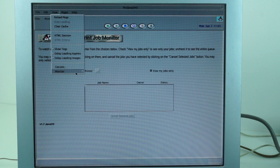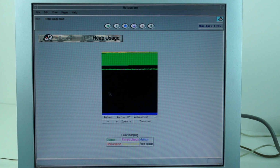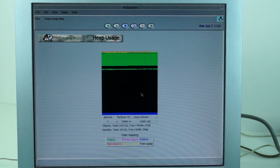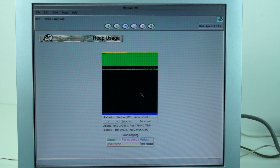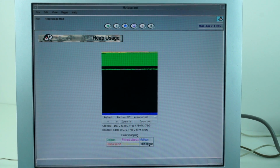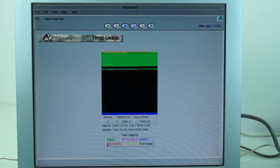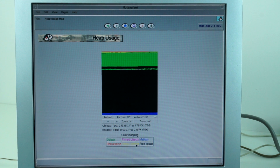So that's the print job monitor. The next page we have is memory, which is quite interesting. This is another Java applet that gives us a visualization of the memory of the system. As we can see, the green is objects, black is free space. There's some more memory down here that's reserved. It's a bit vague here, red reserve and yellow reserve. Don't quite know what they both mean, but there you go.